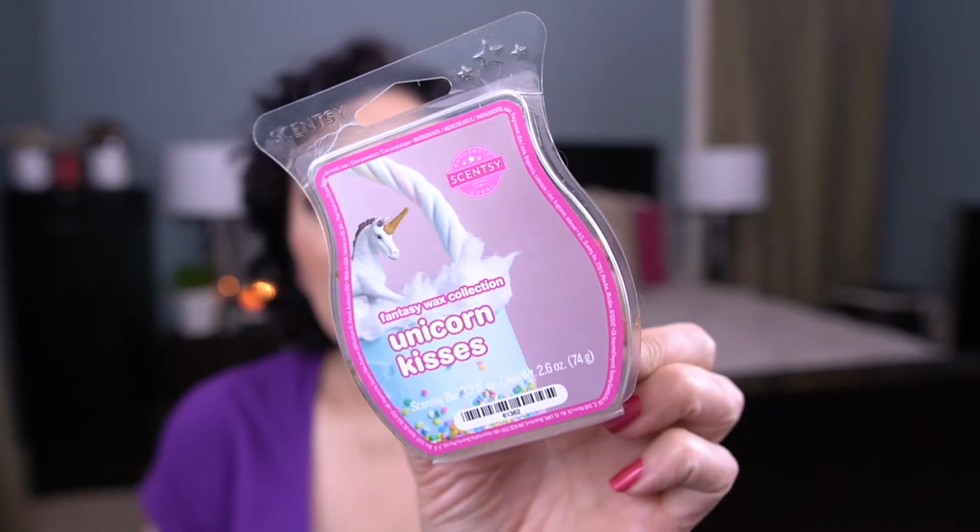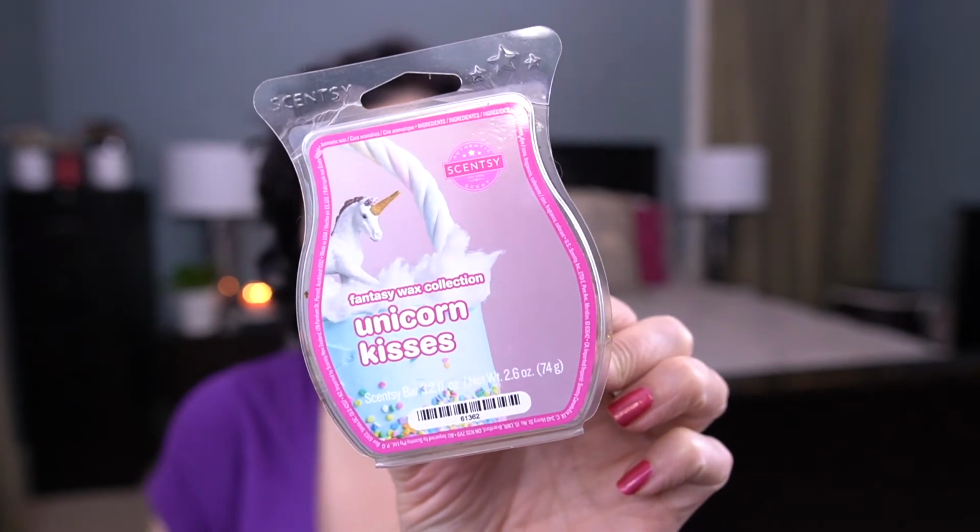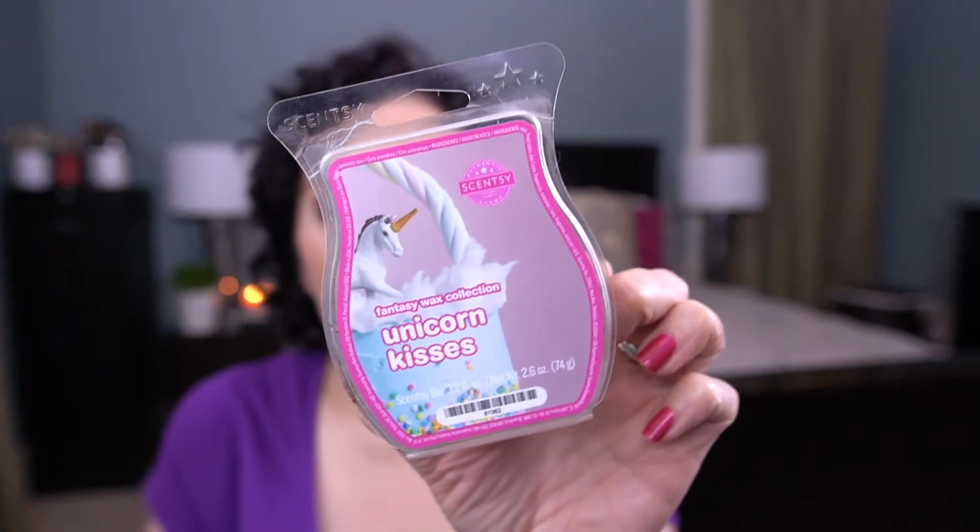Unicorn Kisses. This is an old fantasy wax collection. This is from last year, so this is a Bringing Back My Bar. It's in my Scentsy club, I should say. And I love this. Oh my gosh. Whenever I had it burning or melting in the living room, I was like, oh my God, I love this. It's never coming out of my club.